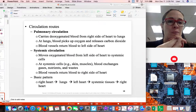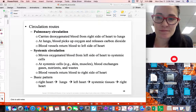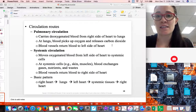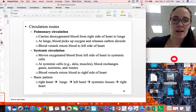Pulmonary circulation. So the heart either pumps blood to the lungs and back, that would be the pulmonary route, or it pumps blood to the rest of the body and back to the heart. Pulmonary carries deoxygenated blood from the heart to the lungs, picks up the oxygen, releases carbon dioxide, and the blood vessels will bring it back to the left side of the heart. Systemic is from the aorta, full of oxygen, to the cells in the body. Exchange will happen between gases. The blood will return low in oxygen and come back to the right side of the heart.